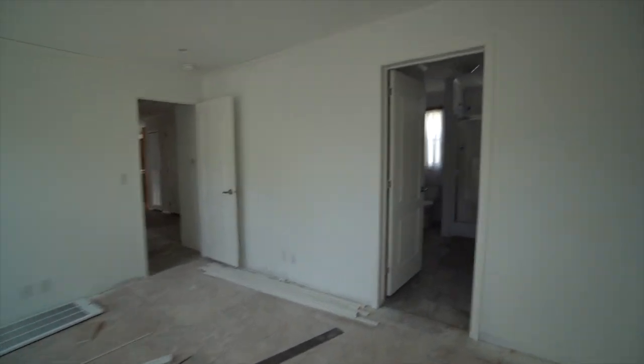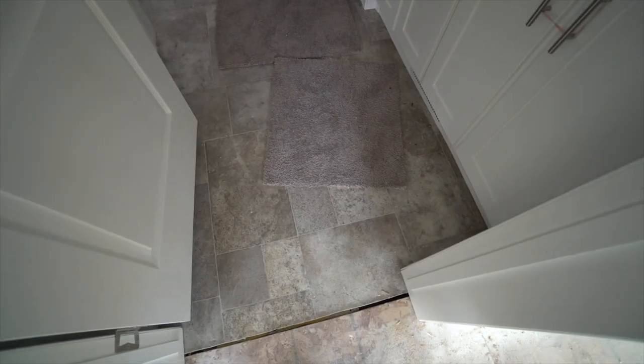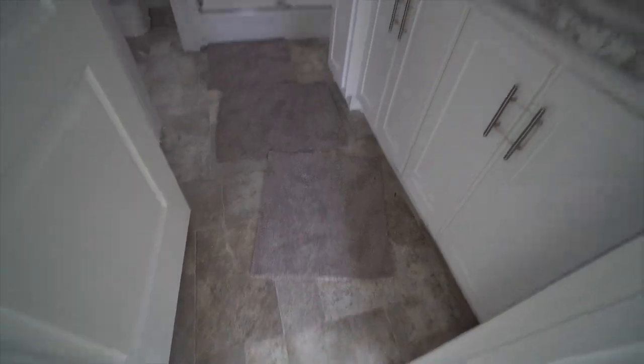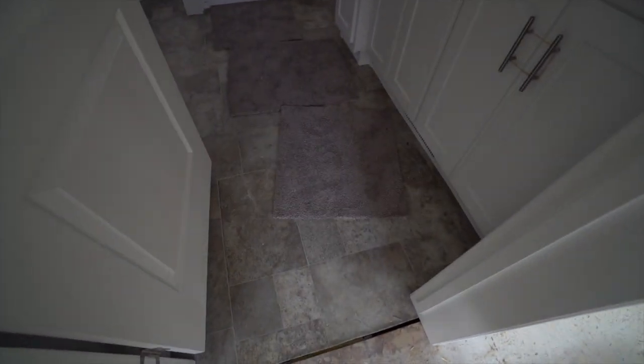You have to use your imagination, but you can always look at our completed videos and then you see the step-by-step process as we work on the house. So here we have also linoleum flooring. The other one is laminate flooring. Did I say that correctly? So over here is going to be laminate, over here is linoleum.